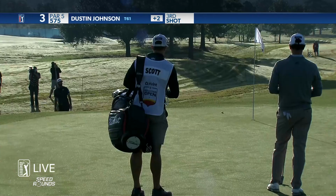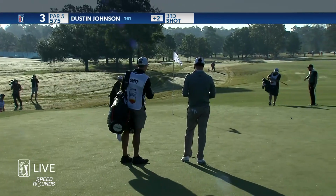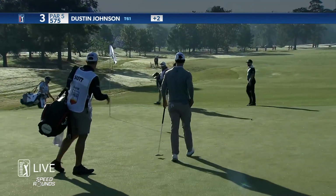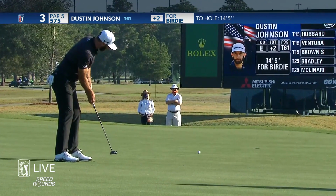DJ from just off at 3. And this shot will make you nervous, and that's pretty smart there from Dustin Johnson. Just get the ball up the slope. We saw various holes, the par 3 on the back 9 yesterday, nosedive a little bit to his right-hand side at the end of its journey.